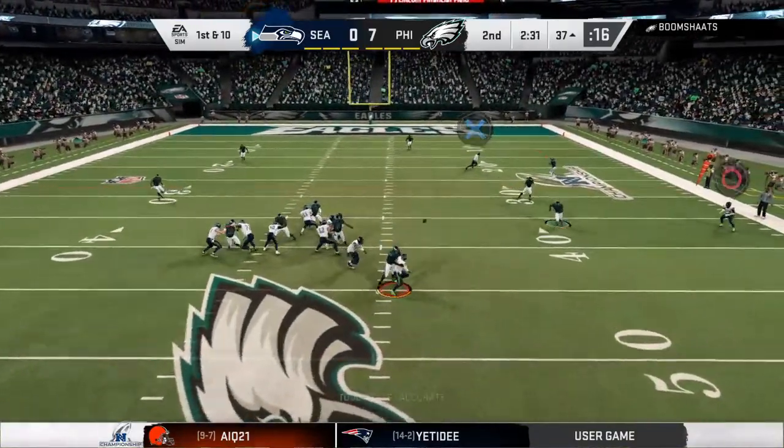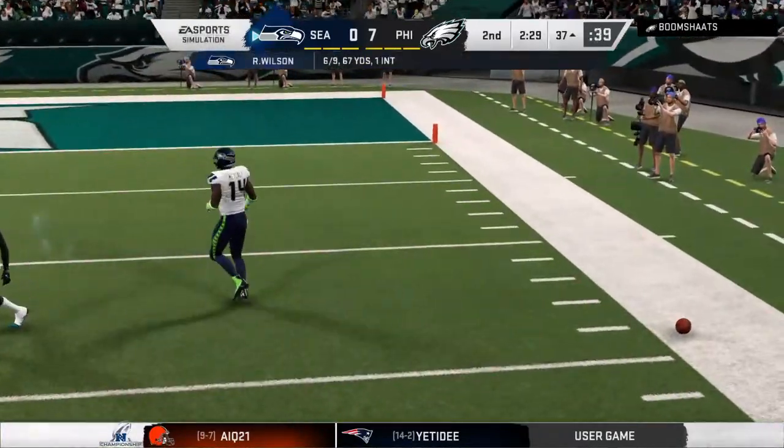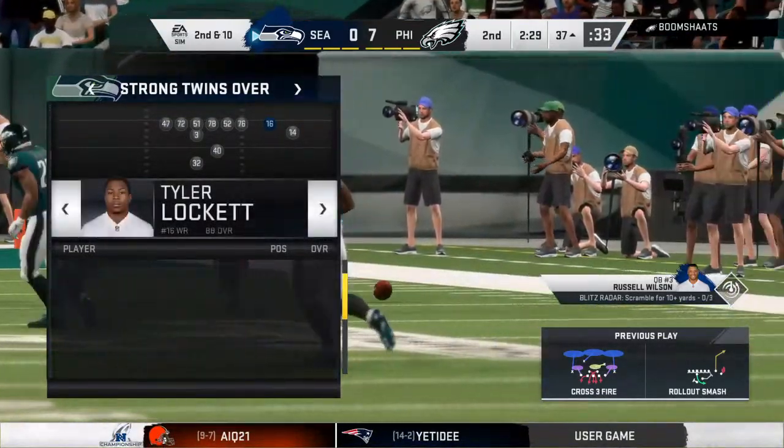Throwing now, Wilson on 1st down. And nearly picked off. Surprising to see a defender of his caliber let it get away, but it does get away and it's second down.